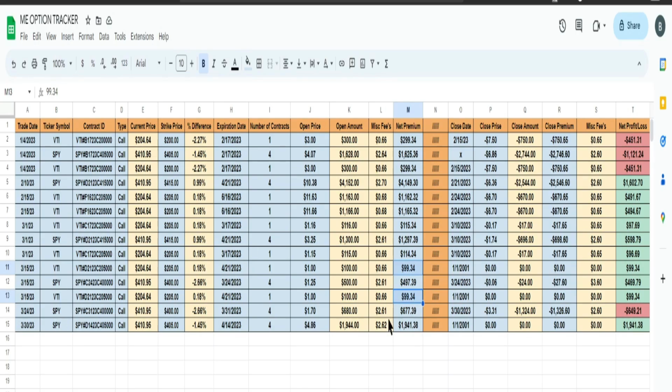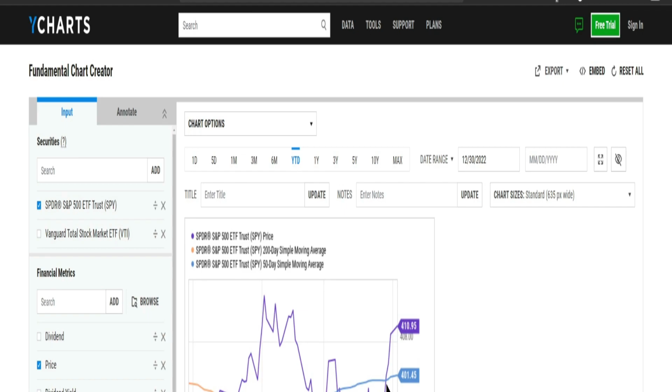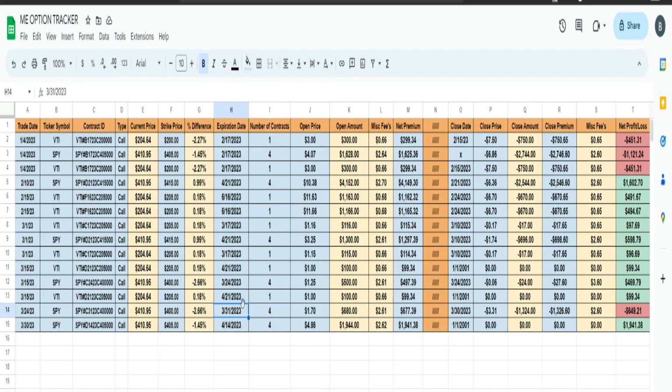The SPY one, I did end up closing that out on the 30th of March because this was expiring on the 31st. The market had already skyrocketed. SPY had already blown way past my $400 strike price on the 30th. I think it was like a 406. So I went ahead and closed that call option on 3/30.